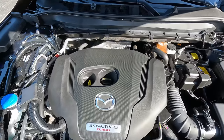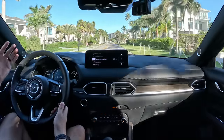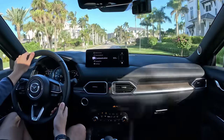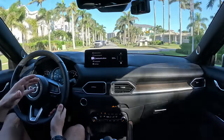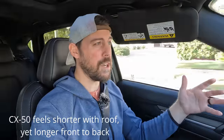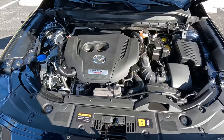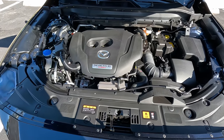Yes, it doesn't handle quite as well as some of its luxury competition, but they cost a lot more, and these are luxury vehicles. They're not necessarily performance vehicles, and Mazda really hasn't bought into the sportiness. If you want more of the sportiness, maybe get the CX-50, but I love this vehicle for its practicality as well. Compared to the CX-50, the roof line's much shorter, the vehicle feels bigger, taller, with more headroom. It's more compact, easier to park than the CX-50, and I keep coming back to the powertrain because it's just so smooth and so good.